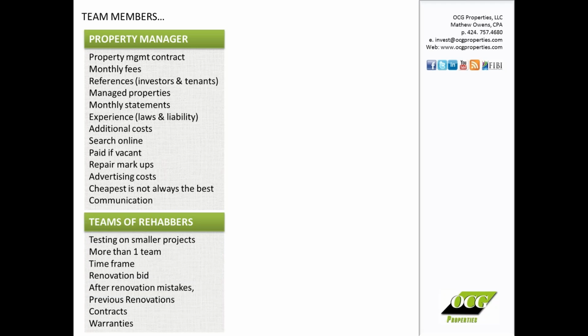Teams of rehabbers, you can test them with smaller jobs. We always use teams because what happens is their time gets longer. If you're using one team member over time, their quality goes down, their costs go up. So you have to be able to take those things away from them if they're actually going through and taking more time. Looking at their renovation bids, are they polished on those renovation bids? Having time frames involved in those renovations and putting those in the contracts. Never do a renovation without a contract. Always have that contract in place so there's penalties for taking too long and bonuses for doing it faster. Okay. And what warranties do they pay for as well on their renovation?